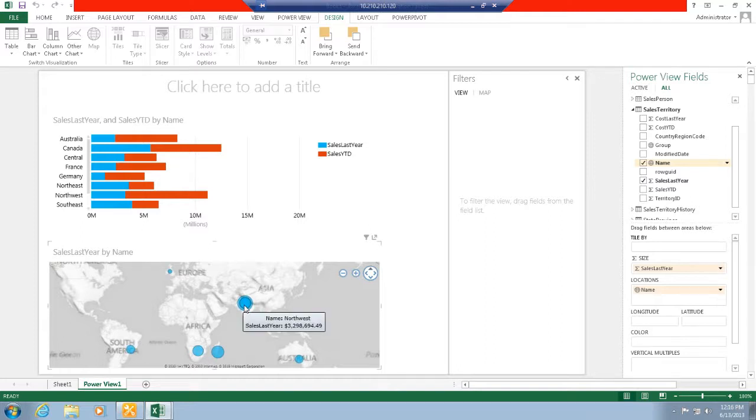And no programming required. As you saw, I did this completely live. There was no programming. And once you're completely satisfied with what you've done, again, you can publish this to your SharePoint environment and allow users to crunch this information.